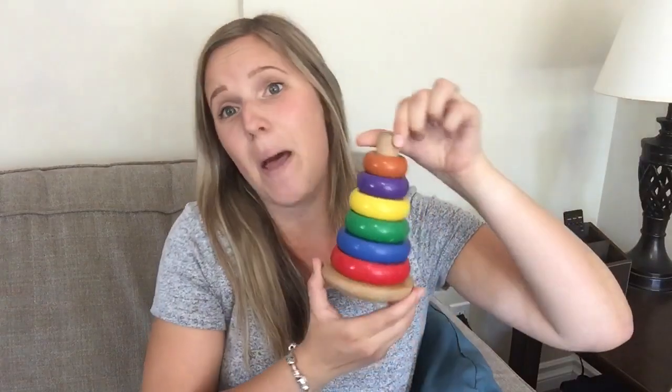I brought a couple other things to show you. I do have a lot. I have quite a good number of Melissa and Doug toys. If you want to just look up Melissa and Doug toys, you will see there are so many different educational things. And then this is just like a baby toy really, but it's a nice little, I think it's educational because again, you're learning your colors, you're learning sizes.